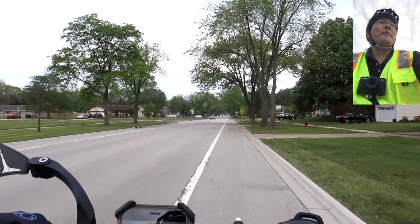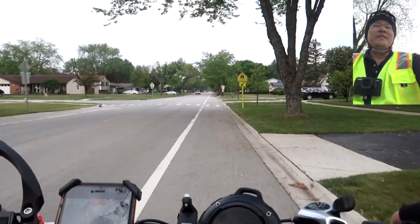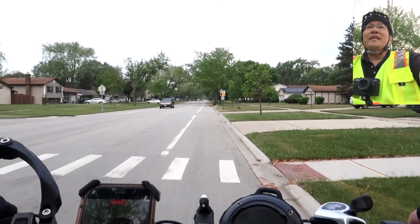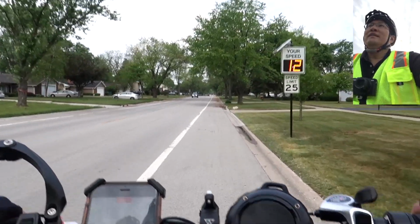So it's a little chilly, but I prefer to be a little chilly versus sweating. I think they said the humidity today was currently around 95%. It's because it had drizzled a little bit earlier in the morning.